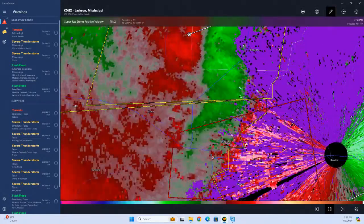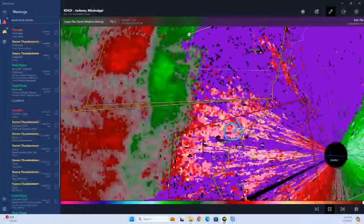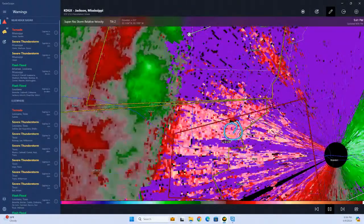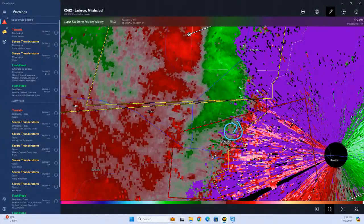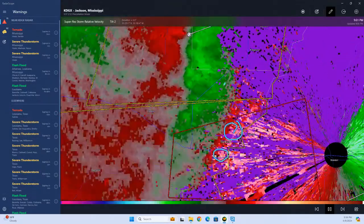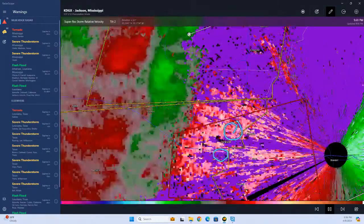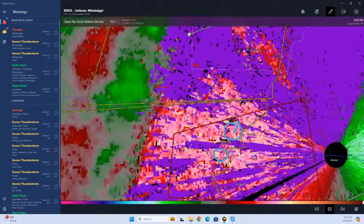That piques my interest, right in this area here on the northwest side of Flowood. We also have another rotation pretty much just over the south side of downtown Jackson that you can see there right now. Starting to get a little bit better of an idea.